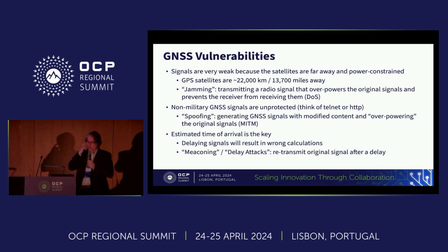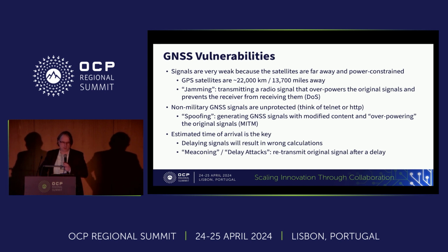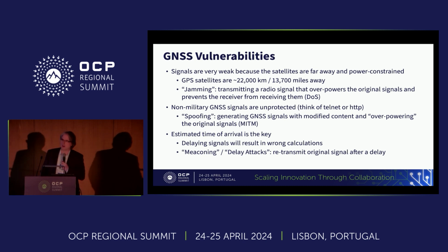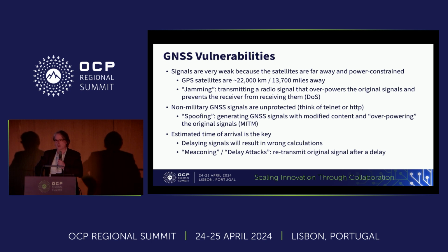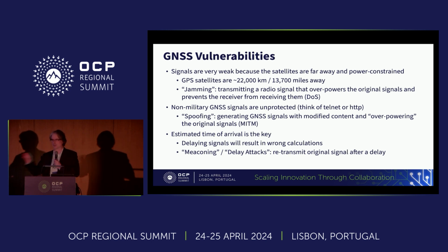So GNSS is used everywhere, but it is also a vulnerable system. First of all, the signals are very weak. Jill talked about that also earlier this morning. GPS satellites are flying through space around 22,000 kilometers away from Earth. They are power constrained. You cannot plug a cable into a satellite to power it with endless power, so they are relying on a stringent power budget. So the signals that are transmitted by the satellites are pretty weak in comparison to everything else we know in terms of wireless communication down here on Earth. The satellite signals are typically found in the noise of the radio signals.